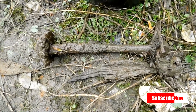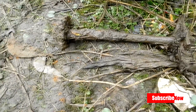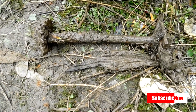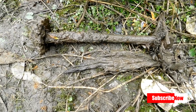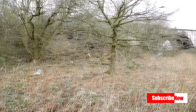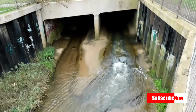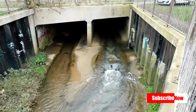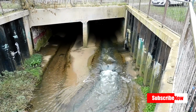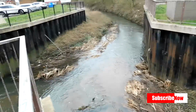We're outside this old boat. I think it's old. Square at both ends. Probably railway orientated, ish. Well, this is known as the flood relief. They built this to stop the River Anker from flooding around this area.